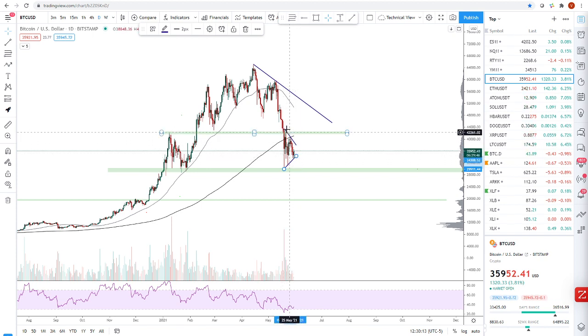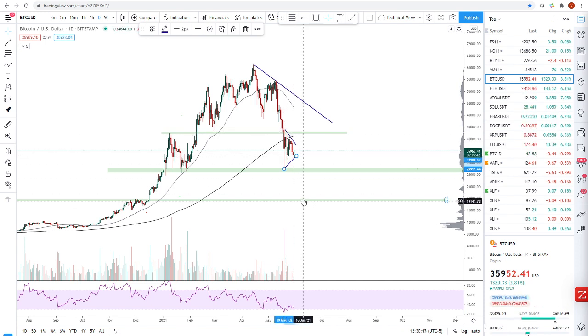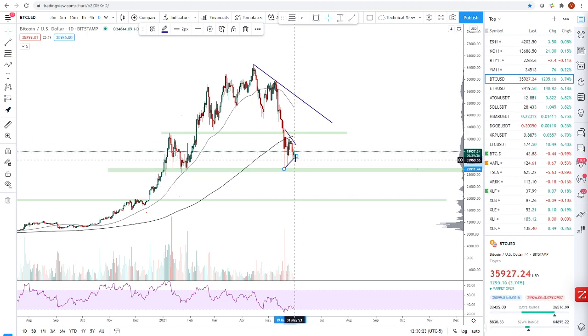If you took a bear trade here on this pullback at the top of this range, that makes a lot of sense. You can keep this trade, look for a breakdown, take some profits when we hit this zone here. But right now, if you're not in up here, do not. I just wouldn't trade it bearish here.